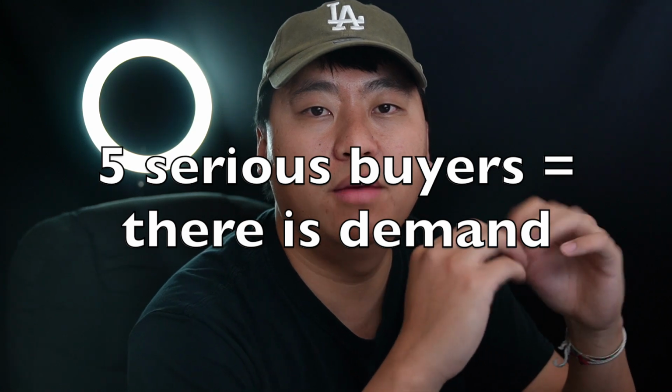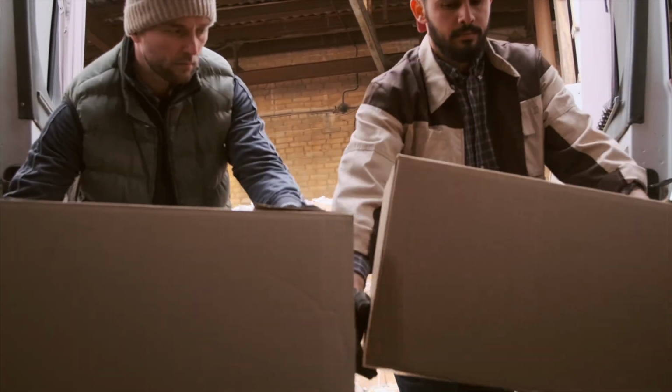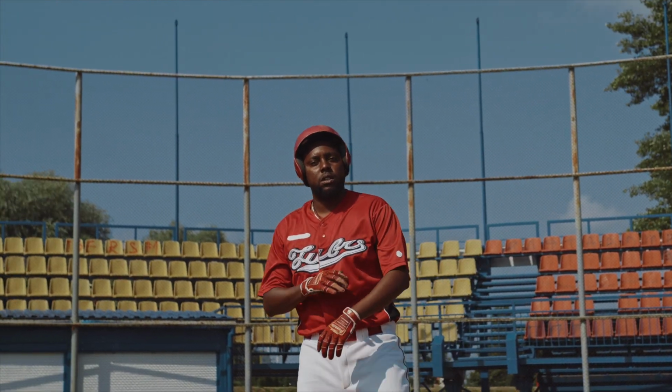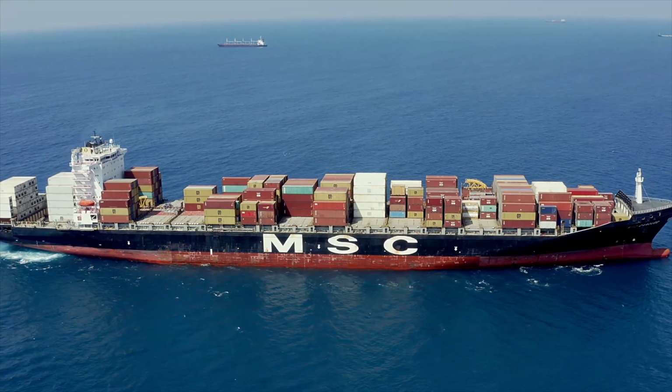So for me, I like to at least have 5 serious buyers before I order a bulk of 10. Depending on how many people have reached out to you during the month, let's just say you hit a home run product and they're buying 10, 20, 30 pools a month, then you obviously want to buy for 3 or 4 months' worth of inventory, because it takes around 2 months for the product to reach your location.